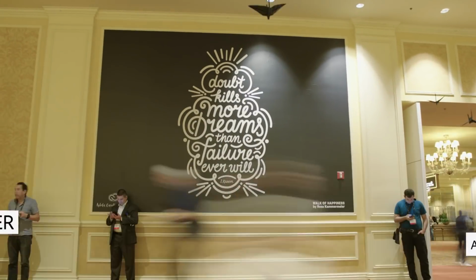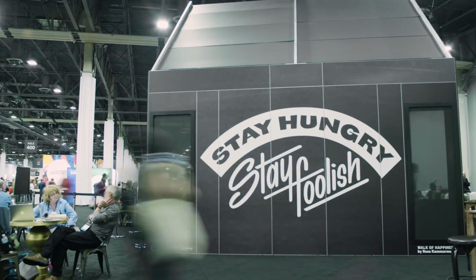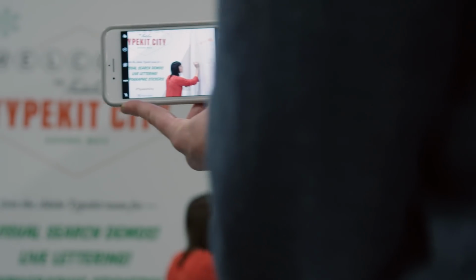I created this walk of happiness. I think it was in between 3 weeks. There are 7 stops and one stop will be created in the next few days.